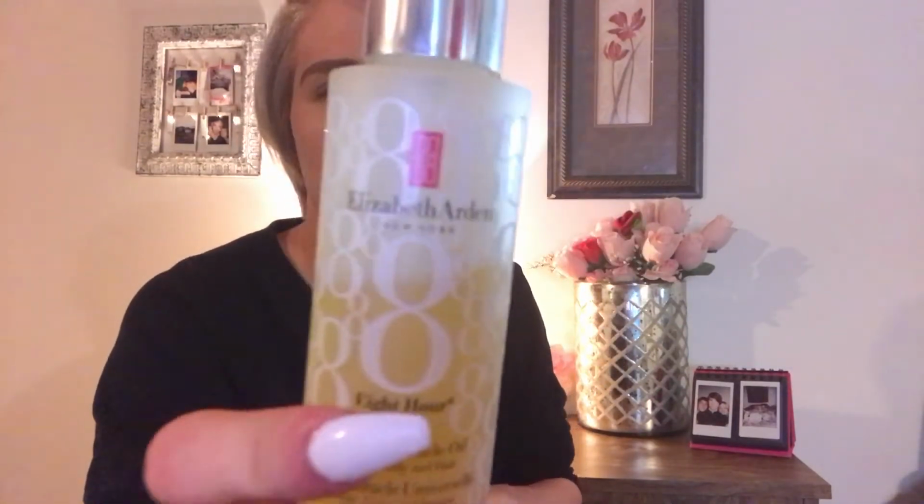I wasn't able to fit this in my bag for my favorites. So this is the 8-Hour Cream All Over Miracle Oil by Elizabeth Arden. And this is really good for your cuticles. It's really good for when you're tanning, to prolong your tan. It's just a good, nice, dewy sheen, like, girl. It's oil. It's nice and it's cute.